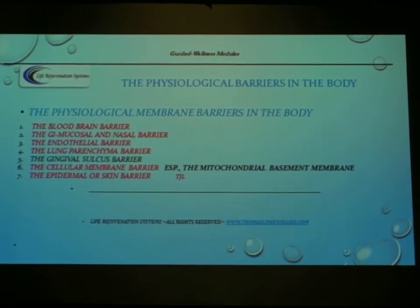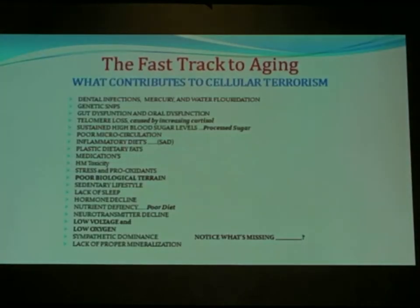What that means is the toxins can get through the gingival sulcus into the systemic system and go to the liver and produce C-reactive protein and ramp up inflammation. Now your body is under inflammatory warfare, and it doesn't care much where it came from. All the cytokines in your body are ramped up. That's what's called chronic inflammation. Cellular membrane, epidermal skin barrier, that's another barrier.